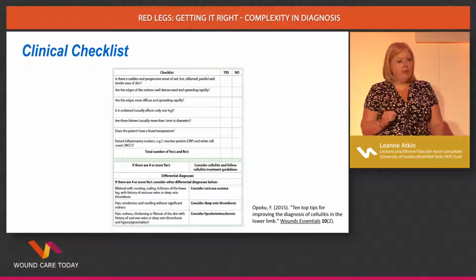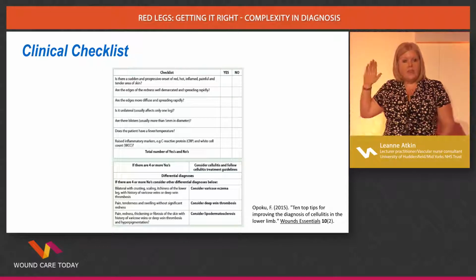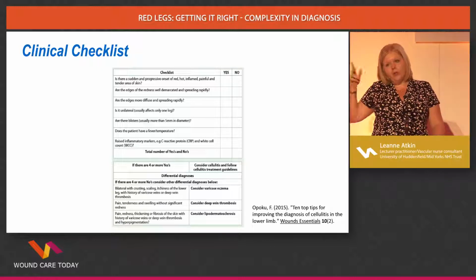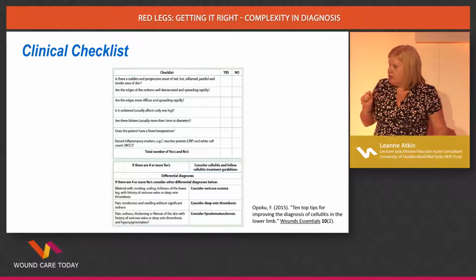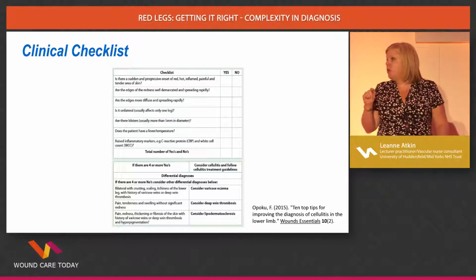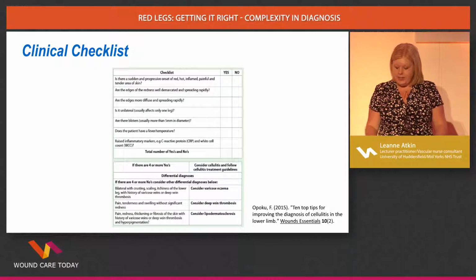But what I think is really useful is that within the literature out there for you now is this. And I think this is a fantastic clinical safety check. It's out there, and I'll point to the actual document that it came through in a minute. But this is really good because it helps you to diagnose, is this cellulitis or not? But it also points out to you what are the other mimics that could be presenting and helps you to move that patient along the diagnostic pathway.